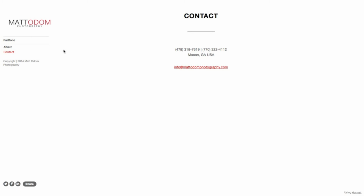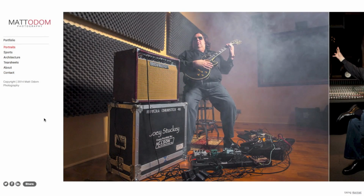And all in all, I think it looks much cleaner, and that Matt is ready to go into the next step of his career, which is getting bigger clients and shooting. He's shooting a lot, and since we started this process, he's added a lot more work to his portfolio. So I'm really excited to see what he has in store.